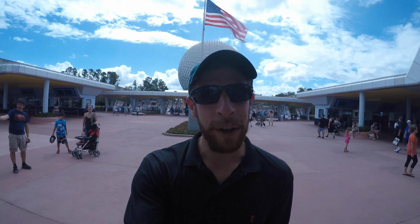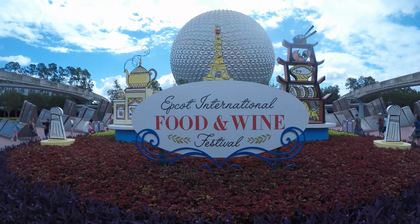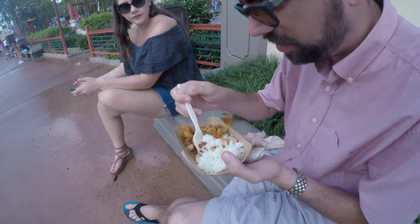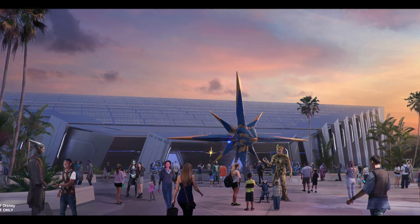Ladies and gentlemen, boys and girls, welcome to Epcot, where we are here today to experience the Food and Wine Festival. We are going to check out all of the new offerings over in the World Showcase section of the park and give you an update on the construction that's happening for the new Guardians of the Galaxy roller coaster. So without further ado, let's head in.